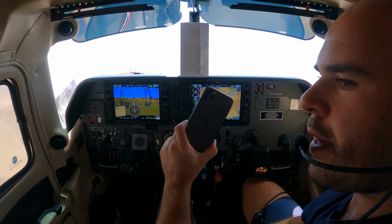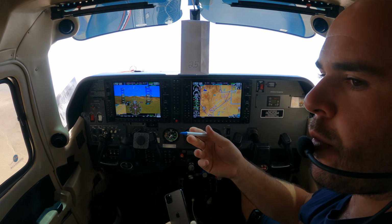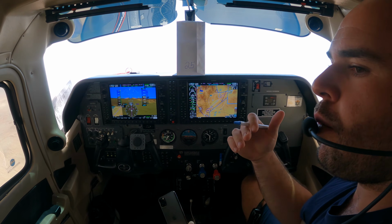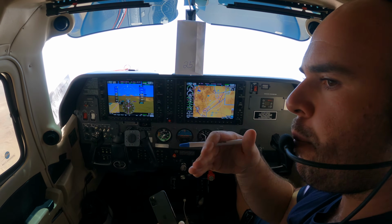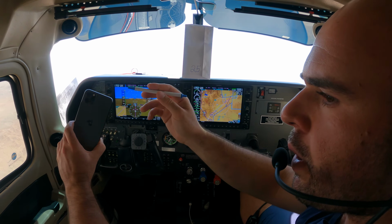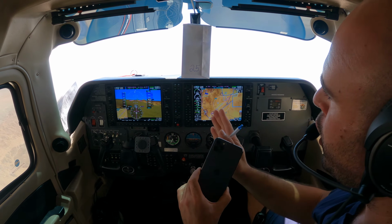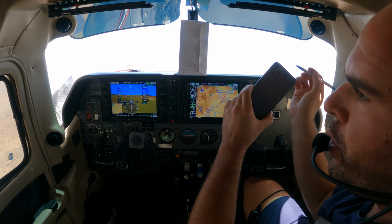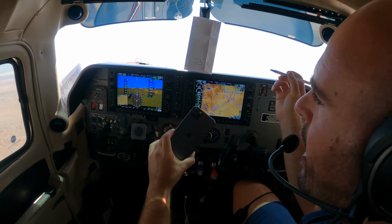It's no different than when you're at cruise, tracking a course with a right crosswind. We have what's called a crab angle, or a wind correction angle. That crab angle is essentially a situation where your plane is pointing and moving in two different directions to offset the amount that the wind would push you off course. Let's assume that course at cruise is your final approach course. Your course is straight ahead towards the runway, but the wind is coming from the right, pushing you to the left. If you did not put in that crab angle, guess what would happen?